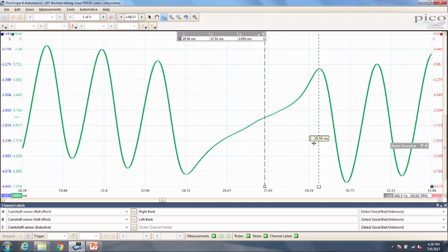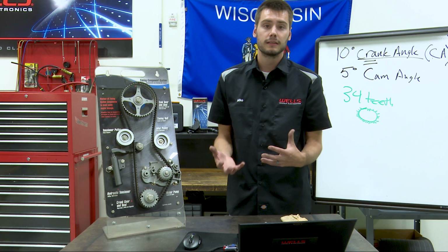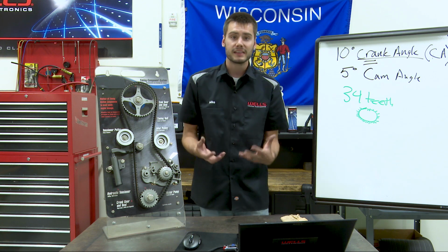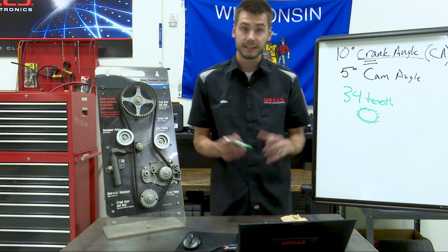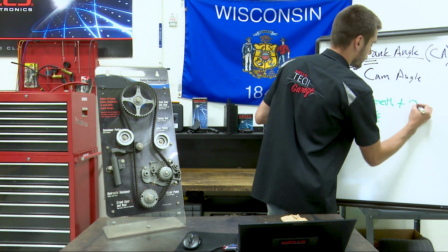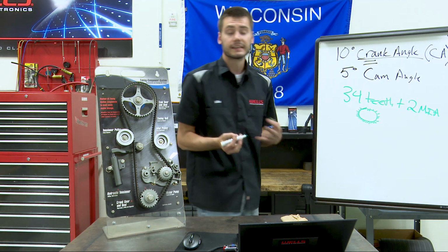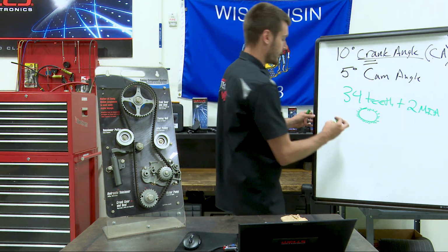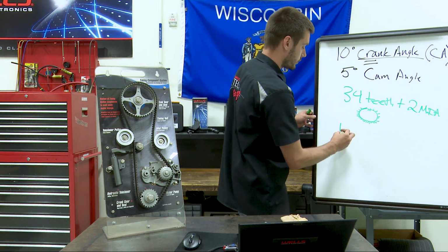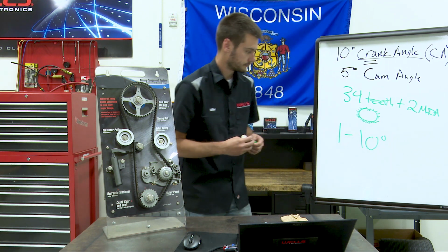Boy, that's pretty close. So that's telling me that we have 36 total teeth to work with. Now that makes our math really easy. So 34 teeth plus 2 missing gives us a total of 36 teeth, giving us the equivalent of 1 tooth equals 10 degrees of crank angle.